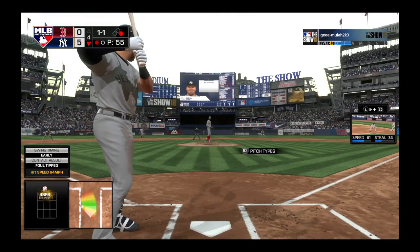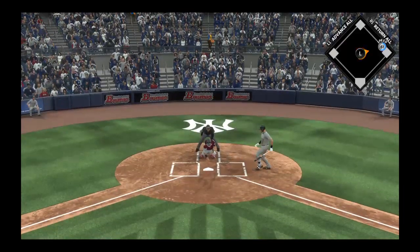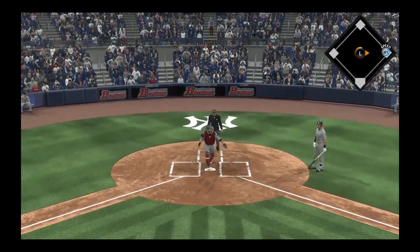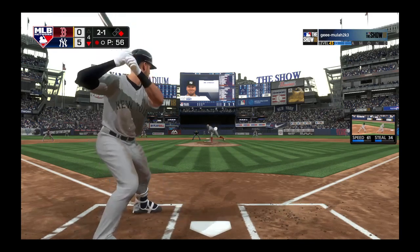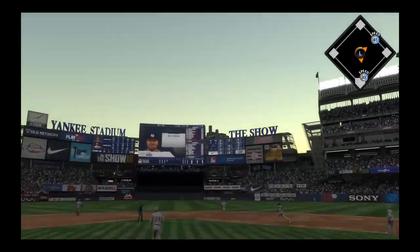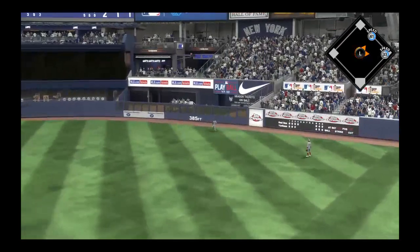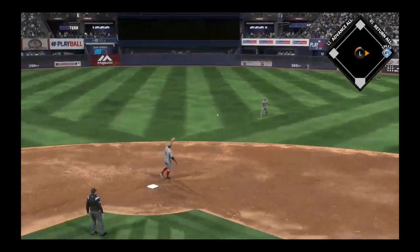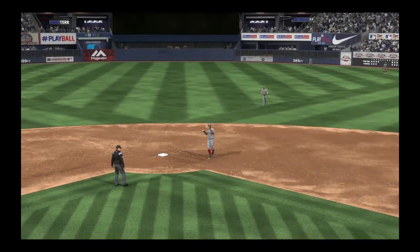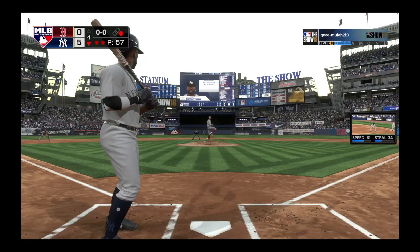5 runs, 5 hits, and no errors for the Yankees so far. And this one's in the dirt. Runner holds as the count moves to 2-1. Here's a fly ball, well hit. Bradley on the run. 2 gone. So the batting order turns over now and set to go, Andrew McCutchen.